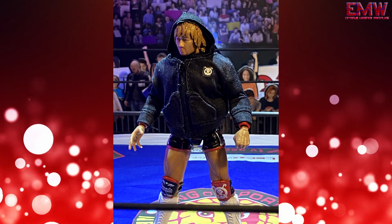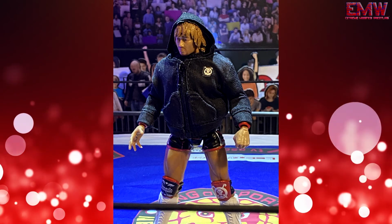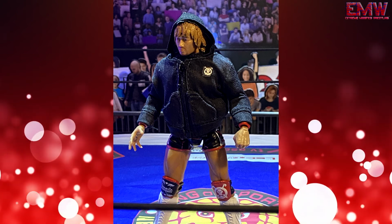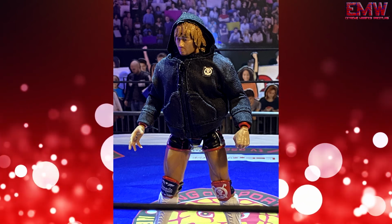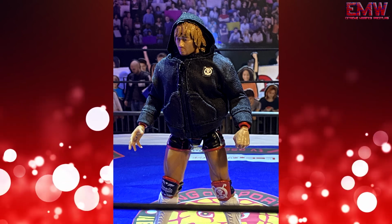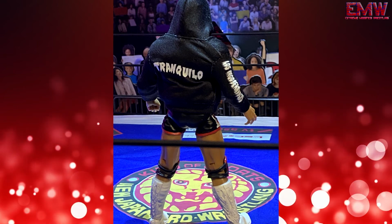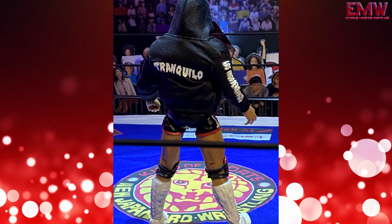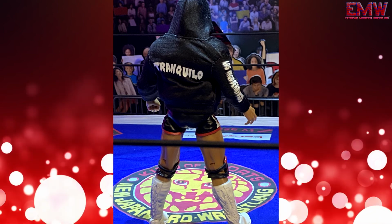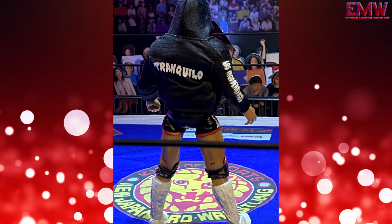The material of the hoodie and the way the hoodie is set up is actually very, very nice on the actual figure. The hood itself can go over the head, as seen in the pictures, and it could go backwards, and it doesn't pull up or anything like that. It actually settles pretty nicely on the back of the hoodie. And as you can see, it also zippers, which is really cool for an action figure. Great attention to detail there.